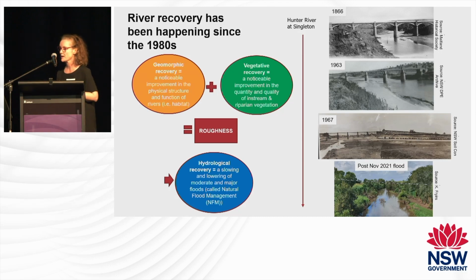So when we're talking about river recovery, in geomorphic terms, we're trying to identify a noticeable improvement in the physical structure of the river. So the types of landforms that are being created, that messiness that's in the river channels themselves. When we're talking about vegetative recovery, we're talking about a noticeable improvement in the quantity and the quality of vegetation that's growing both in the in-stream zone and in the riparian zone.